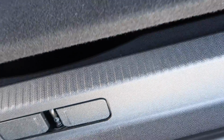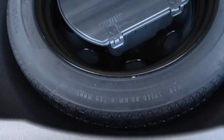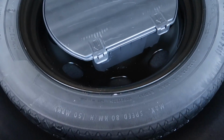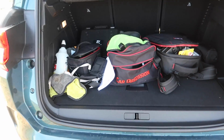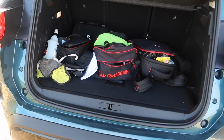can't quite lift this up. Bear with me, guys. Oh, why won't this lift up? Oh, there we go. You get a spare wheel, which nowadays is a bit of a rarity. You normally get like a tyre repair kit, so that is pretty good. Oh, there we are. That was nice and delicate. So yes, the boot is very, very practical and very, very usable.